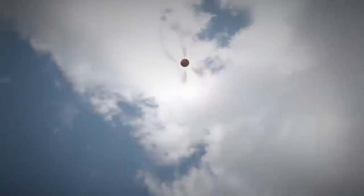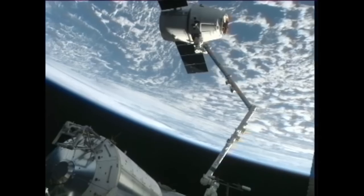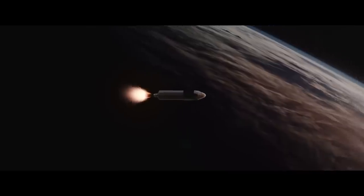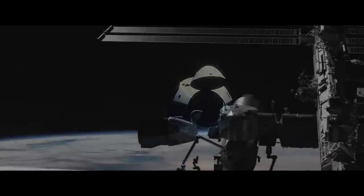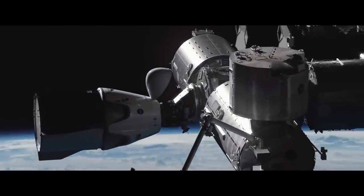The vehicle's current version is called SpaceX Dragon 2, which comes in two variations, Crew Dragon and Cargo Dragon, an update of the original Dragon spacecraft, Dragon 1. Crew Dragon is autonomous. It can seek out the International Space Station, dock with it, undock, and safely land. If that fails, its first backup will be mission controllers here on Earth.